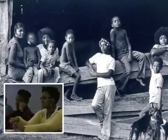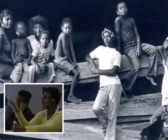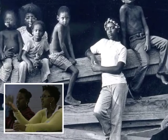The girl standing up, she looks like she could be the oldest sister. Yeah, that's what it looks like to me. Like that's mama and that's grandma. The girl with the white t-shirt with the rollers in her hair. She stands out of all of them. Even though she's the oldest, she looks like she's saying, this is my family.